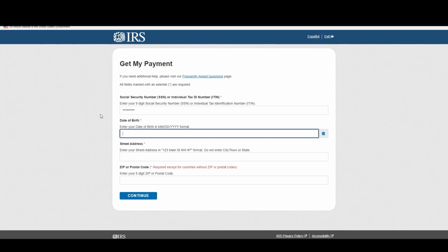And then you're going to come down to entering your date of birth. Now, when you do enter your date of birth, you want to use the format that they're giving you. So you want to use 2 numerical numbers for the month. So if you were born in July, you would use 07. If you're born in December, 12. Then you want to use 2 numerical numbers for your date and then 4 numerical numbers for your year with the dash in between. So again, make sure you use that format.